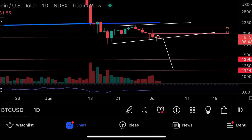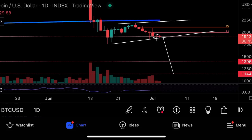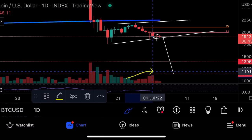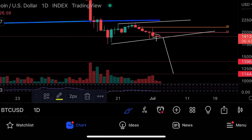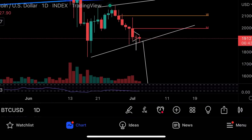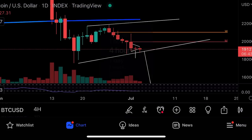The good news is volume has been dropping while Bitcoin has been dropping. Why is that good? Volume is how much buying and selling there is. And as we've been dropping here, it's been drying up in volume. That means fewer people are willing to sell Bitcoin at the moment. But again, we are right now on that bear flag.